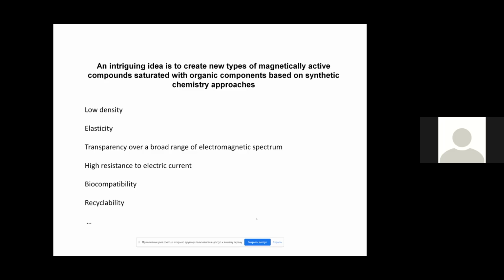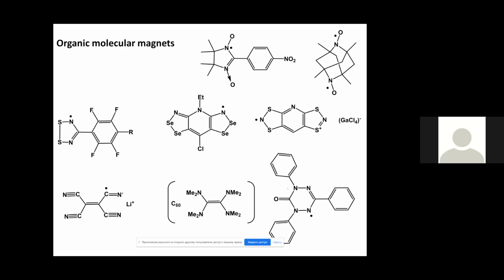Persistent organic radicals are also considered to be promising building blocks for multifunctional molecular-based magnets and molecular materials, and this is important for the design of different devices. However, it's really very rare to synthesize reliably and reproducibly recorded bulk magnetic ordering for organic compounds. This is an extremely rare event. The structure of some such compounds is given in this picture. You can see lithium salts of tetracyanoethylene that were discussed in the first presentations yesterday.